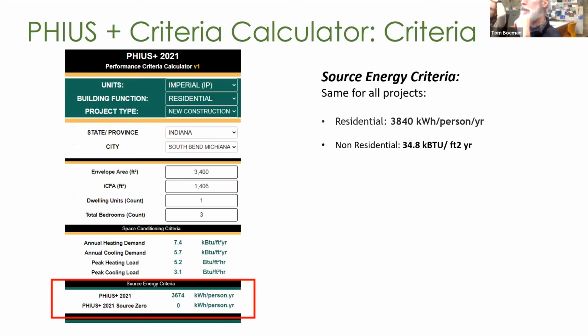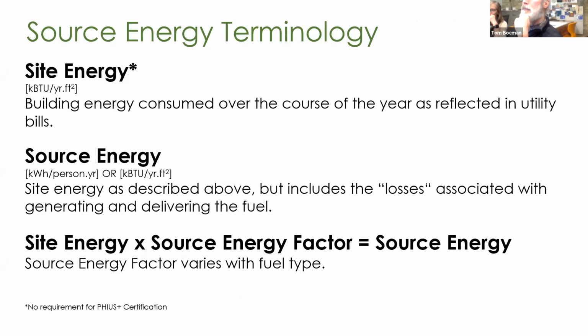And the last of the criteria calculator results, and it's actually not a result because it doesn't change based on whatever your inputs are, is the source energy criteria. And that's the same for all projects. For residential now it's 3,840 kilowatt hours per person per year. So that's the kind of per-person fair use that we mentioned before. And for non-residential projects, it is based on the square footage of the project, but it uses the occupancy in the calculation of that.